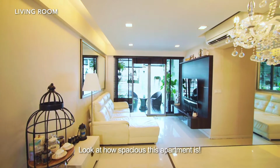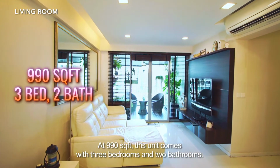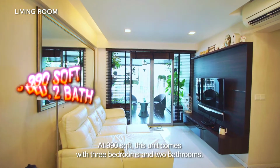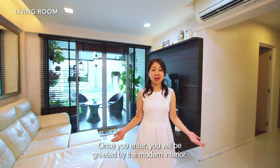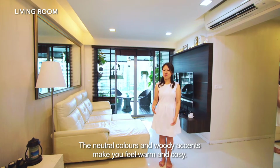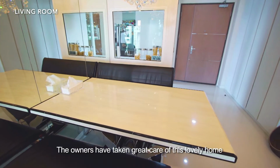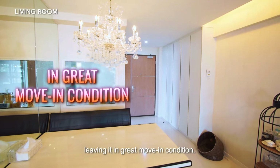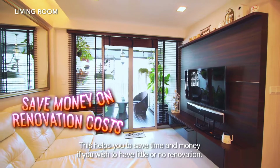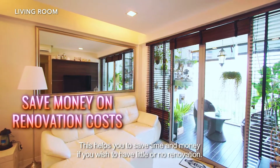Look at how spacious this apartment is. At 990 square feet, this unit comes with 3 bedrooms and 2 bathrooms. Once you enter, you will be greeted by the modern interior. The neutral colours and woody accents make you feel warm and cozy. The owner has taken great care of this lovely home, leaving it in great moving condition. This helps you to save time and money if you wish to have little or no renovation.